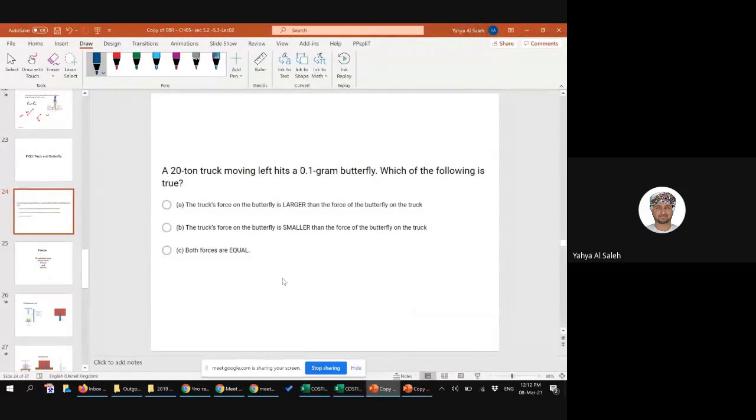If a 20-ton truck moving left hits a 0.1 gram butterfly moving right, which of the following is true? The truck's force on the butterfly is larger than the force of the butterfly on the truck. The truck's force on the butterfly is smaller than the force of the butterfly on the truck, or both forces are equal.